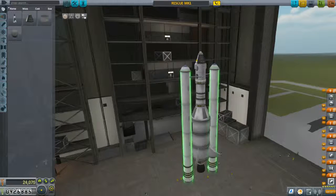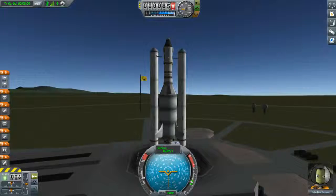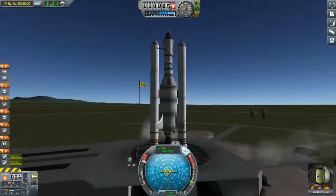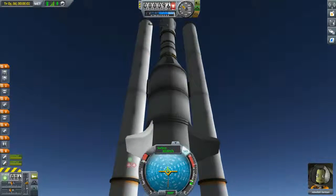But let me double check my staging. Yes, SRBs, then they decouple. Then the Skipper, then that decouples, then okay. Yep, looks like everything's good. So let's see about getting into orbit, and hopefully this time we won't have any odd wobbling like we did in the last one, because the last one went absolutely crazy. I'm going to set it to full throttle even though it won't matter at the moment, since they are SRBs. They will just lift us up with full force as much as they can.